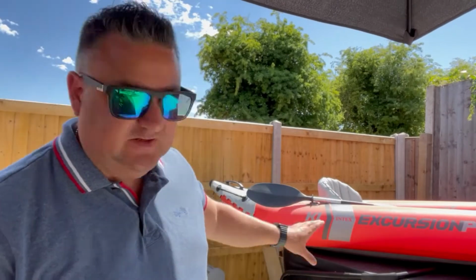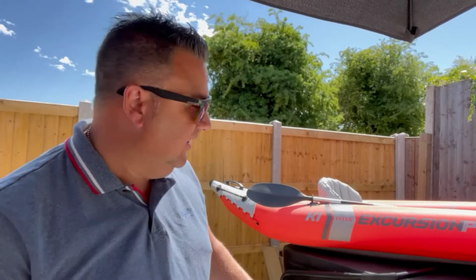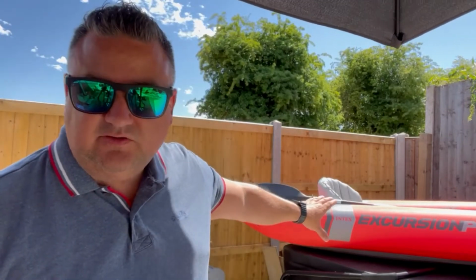So, things to report back on, really, with the Excursion Pro. First off, I think absolutely fantastic kayak, really, really good, sturdy. Fits me absolutely perfectly. It's got everything I need on it. Luggage area is really, really good on it as well. Paddles not too bad at all, to be fair. So that on its own, no faults whatsoever.